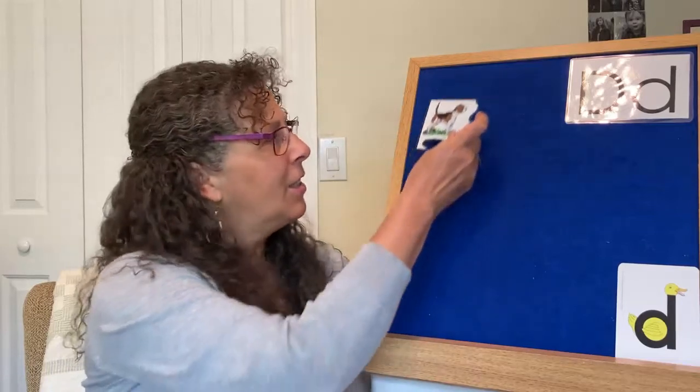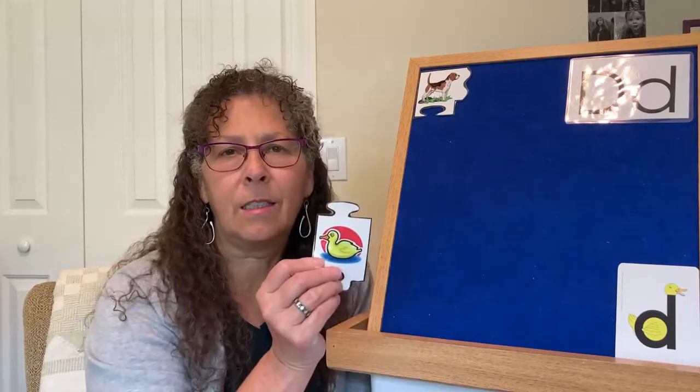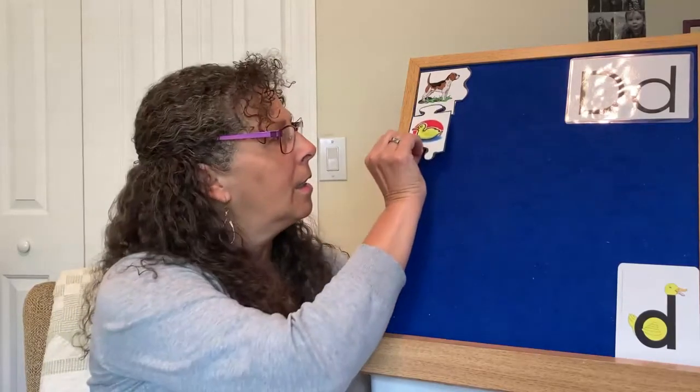Can you guess what that animal is? Oh, I tried to give it away, didn't I? It's dog. Now the next word that I need you to guess rhymes with luck. This is another animal. This is an animal that can float on water, and it can swim, and it can walk on land. Did you guess duck?